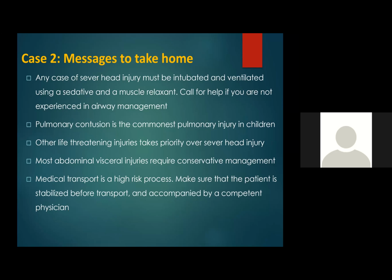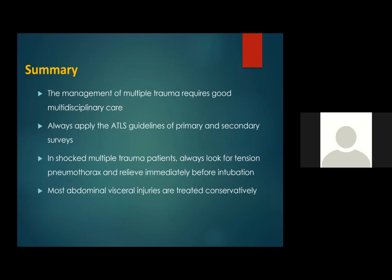Very good. Most abdominal visceral injuries in children require only conservative management. Medical transport is a big risk process, but you have to make sure the patient is stabilized before transport and accompanied by a competent physician. So in summary, the management of multiple trauma requires good multidisciplinary care. Always apply the ATLS guidelines of primary and secondary survey. In a shocked multiple trauma patient, always look for tension pneumothorax and relieve it immediately before intubation. Most abdominal visceral injuries are treated conservatively. Any questions, please?